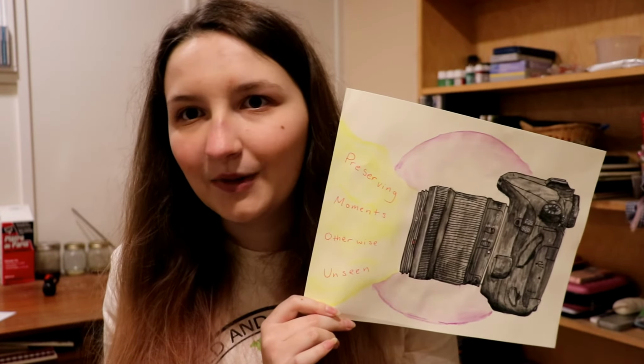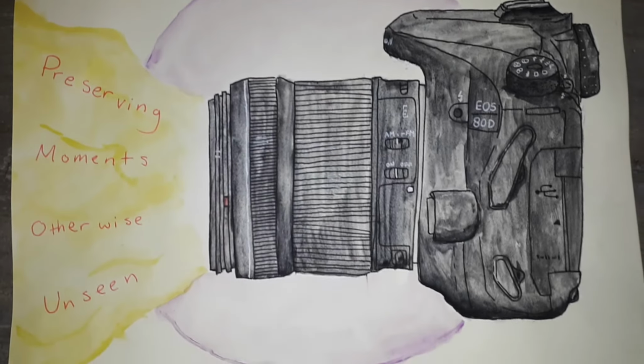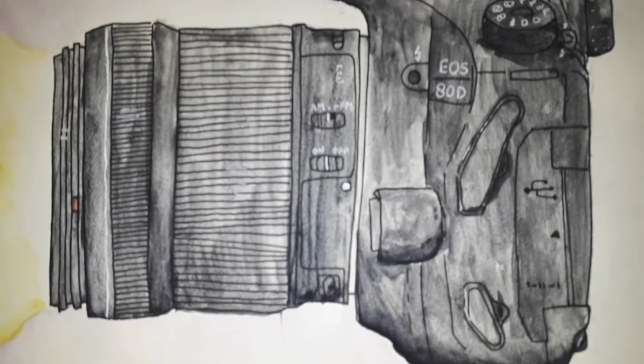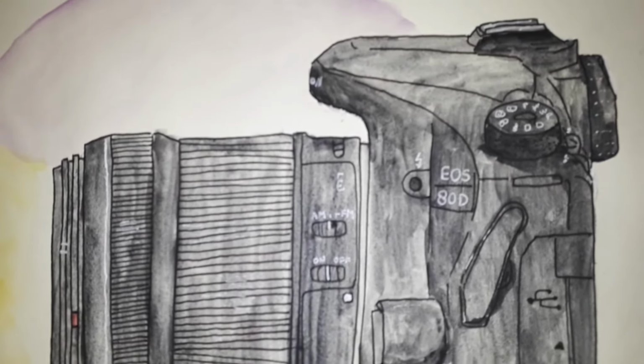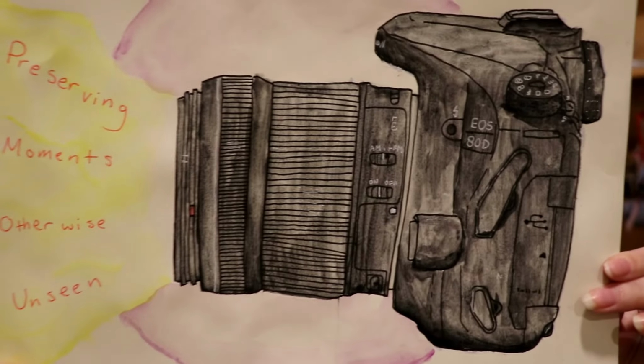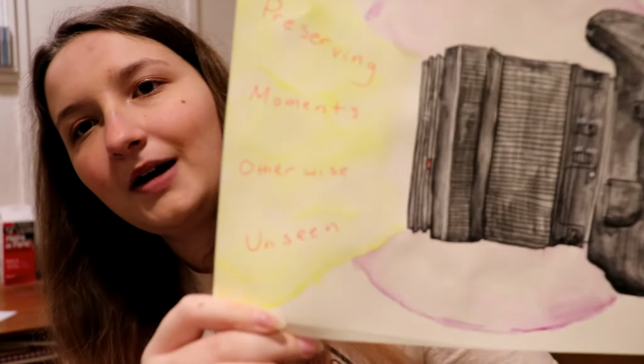I don't physically go to school, and I'm not in any clubs, so what communities am I a part of? So I went with a photography community, even though I don't actually know any other photographers. I was originally going to do cosplay community, but I just did not want to draw myself in cosplay. No, that's not happening. So anyway, it is a drawing of my camera, painted with watercolors, and on the side here it says, "Preserving moments otherwise unseen."